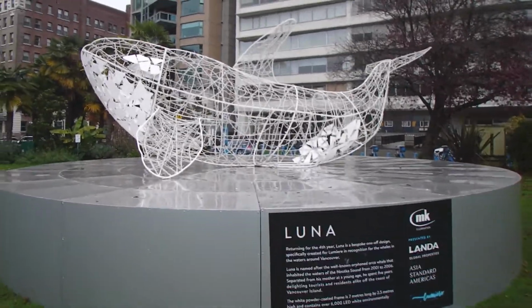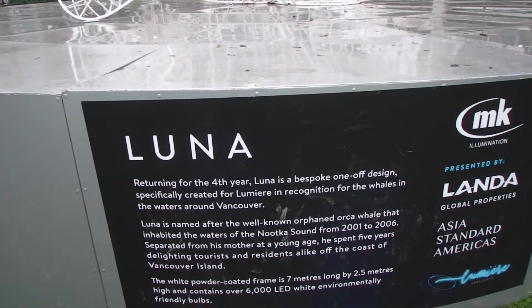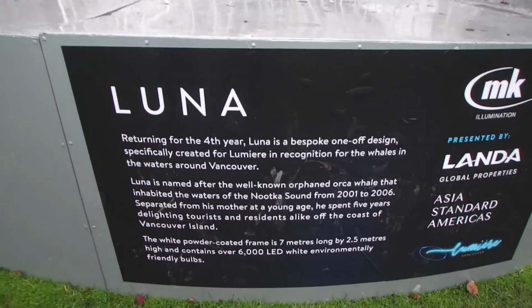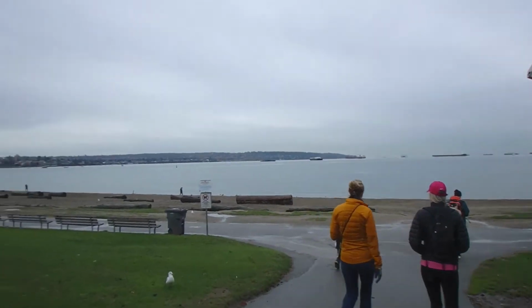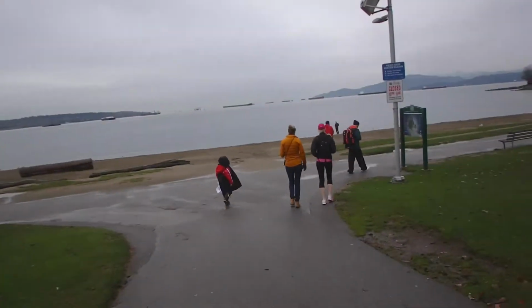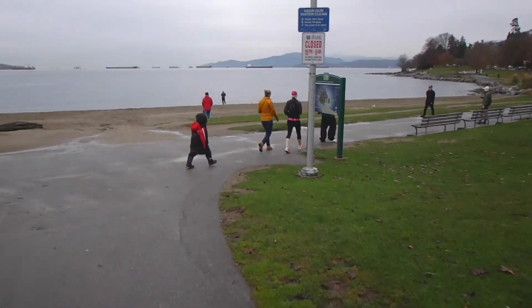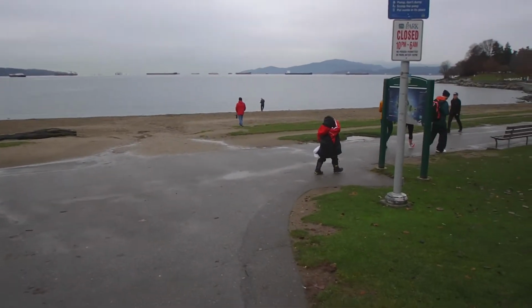Oh, this is cool. Oh, it lights up. It does? We need to come in at night, that'd be pretty. Look at that, dude. That lights up probably too. Are we gonna come here tonight? Yeah, we could, since it's so close. It's like meant to be. We're lucky, right?